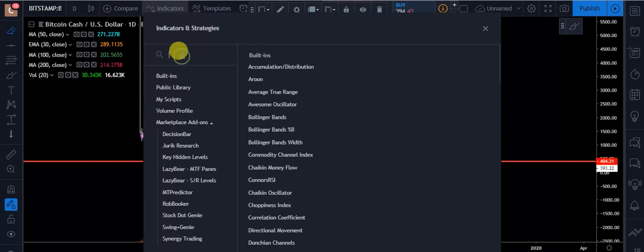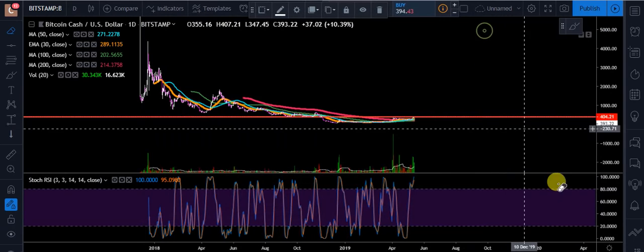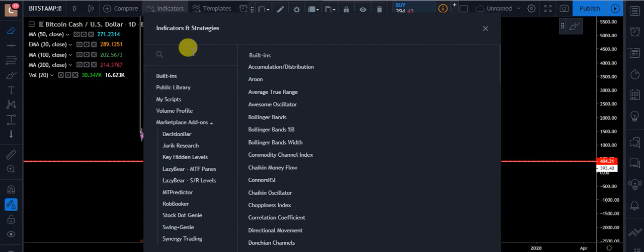Next thing, let's look at a few indicators here. So let's go to our stochastic RSI. Take a look, guys, stochastic RSI is extremely overbought right now. We're at 100, so we're pretty much pegged out there, and that would show that maybe we're due for one of those retracements at some point coming up here.